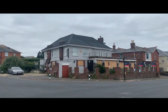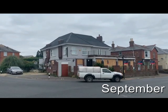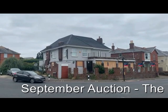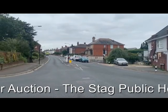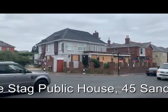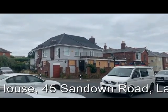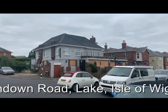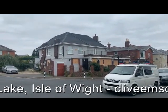Mr. Rob Marchant from Clive Empson, Land and Property Auctioneers, and this is the former Stag public house at Lake, which is roughly halfway between Sandown and Shanklin, situated on the corner with the traffic lights here in the middle of Lake. At present, the first floor is arranged as an HMO with 4 letting rooms producing good income, and the lower 2 floors are vacant and awaiting a new lease of life.